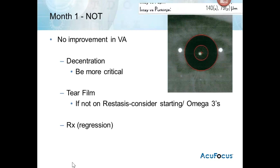Next slide. If you're seeing absolutely no improvement in vision, then definitely be a little more critical about your decentration. I know that we say that it's going to be about 300 microns and the patient should be doing quite well, but what you'll find is that if the inlay is decentered superiorly, the patient may notice more problems than if it's decentered inferiorly. So if you have a patient that is not doing well visually and the inlay has a decentration superiorly, even if it's within that 300 microns, that could very easily be the cause of the problem, and you may have to go back in there and recenter that inlay. Okay? If the centration is perfect, then the likelihood is, again, I keep saying it over and over, it's tear film, and if they're not on Restasis, get them on Restasis.